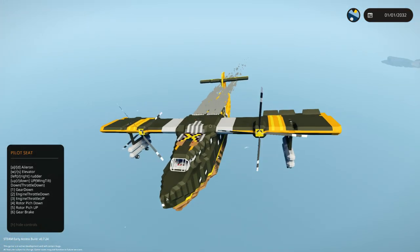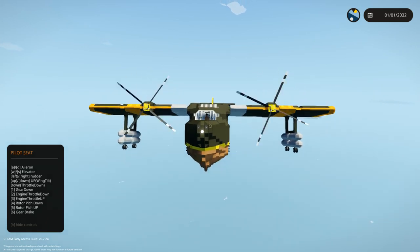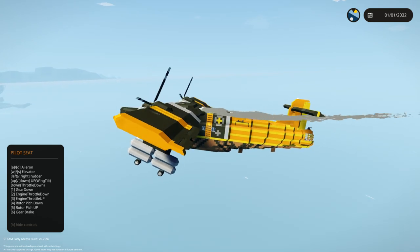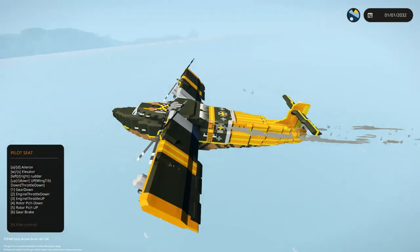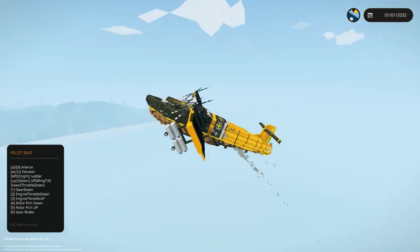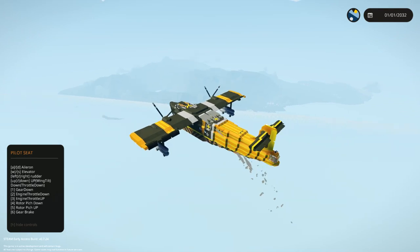Wait, have you seen the way this is working? If I push up... Look at that. Wow. That's interesting. Very weird, but interesting. Hold on, if I leave that... Can I turn into helicopter mode? Rotor tilt? Yes, fully. Okay, right. I don't know why you would do that, but that's okay. All right, go back to plane mode.